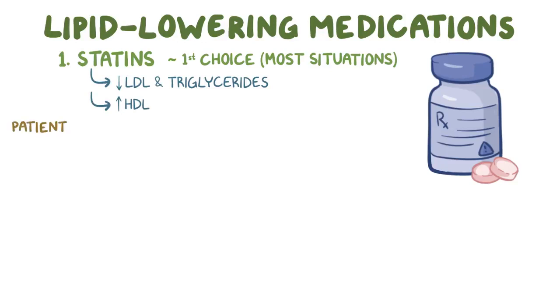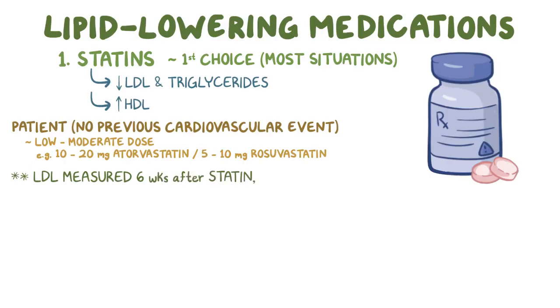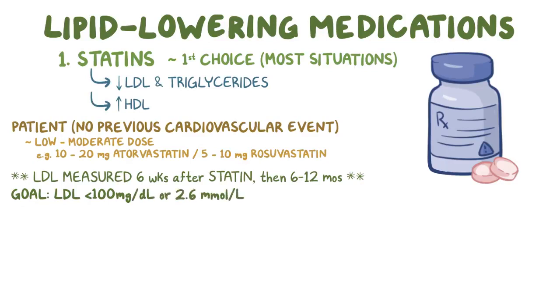In patients that have never had a cardiovascular event, a low to moderate dose of a statin is used, like 10 to 20 milligrams of atorvastatin or 5 to 10 milligrams of rosuvastatin. LDL is usually measured 6 weeks after starting statin therapy to see if there's a response, and then done every 6 to 12 months thereafter. The goal is to get the LDL below 100 milligrams per deciliter, or 2.6 millimoles per liter.